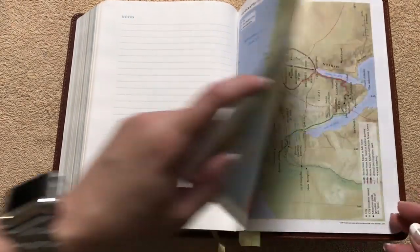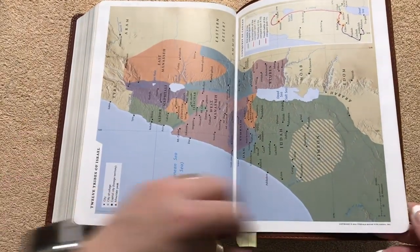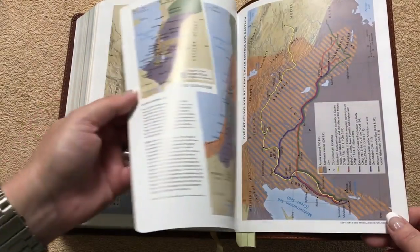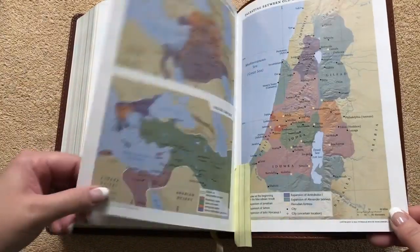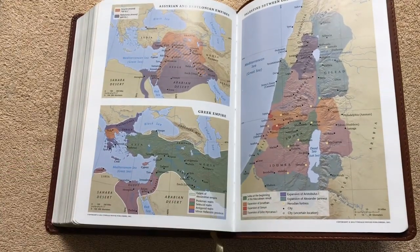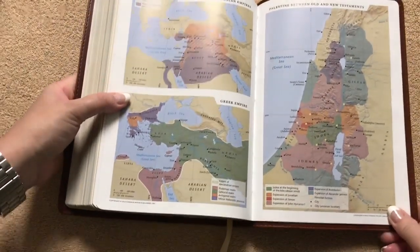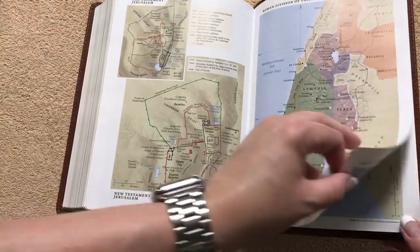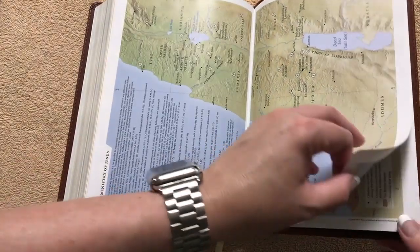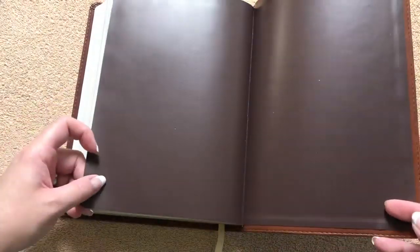Then we're going to have our maps. We're going to have 14 full color maps spread out on 16 pages. They are on a glossy paper, so you can see the glare there, which doesn't bother me. It doesn't really matter to me. Then we get into the gutter here. We can see all the stitching, so a nice sewn binding. On this one, again, we've got the 10-point font, sewn binding, tons of great articles and stuff, and just a really good Bible.